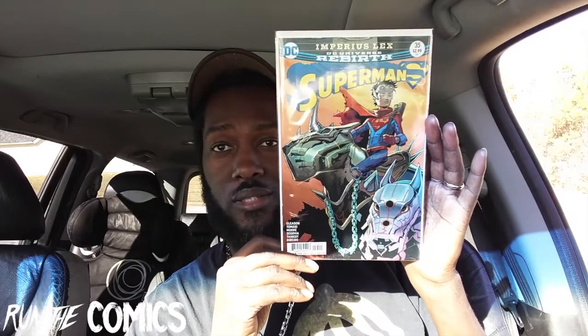And next, Superman number 35. Still talking about the Imperious Lex arc, where they're going to the homeworld of the New Gods and basically trying to get out of there. So dope cover with John Kent, and that should be a real cool story to see how they get out of this.